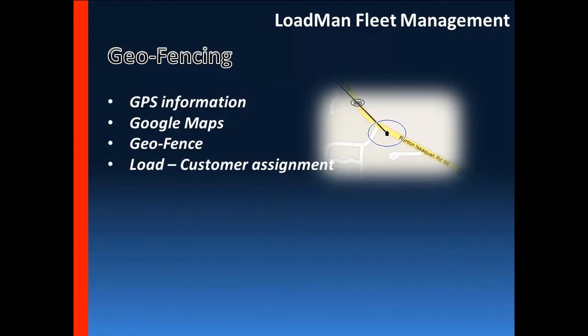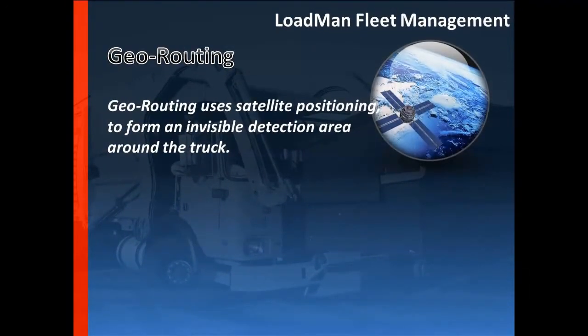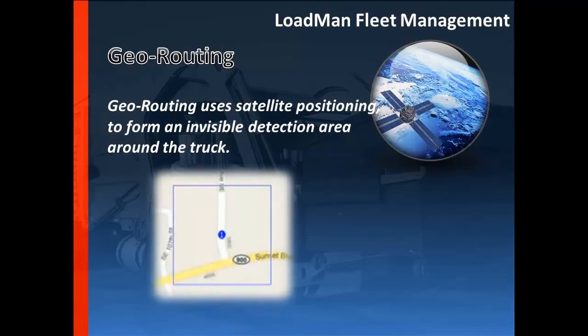Now let's take a look at Geo-Routing and its benefits. Using satellite positioning, Geo-Routing forms an invisible detection area around the truck. The combination of Geo-Fencing and Geo-Routing delivers added functionality, giving feedback to the driver, assuring him that the correct load is being picked up.